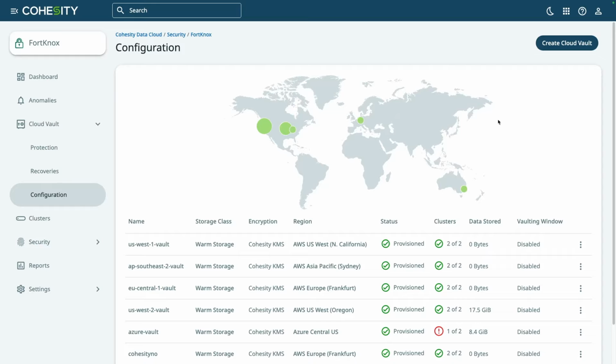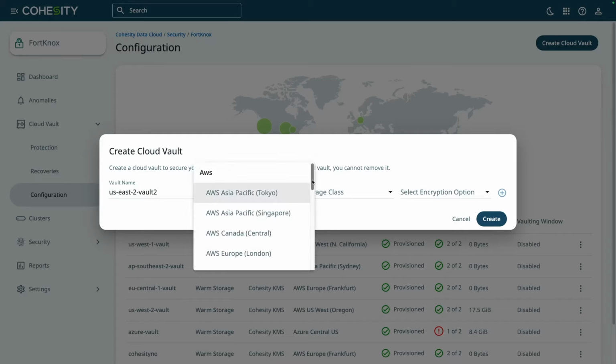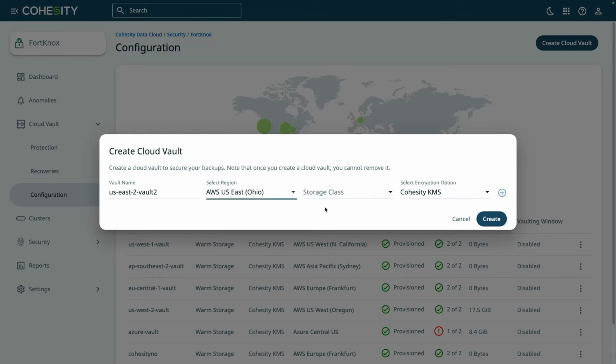But I'm going to quickly walk you through how quickly and how simple it is to create a vault. So here, if I go to my Create Vault screen, it gives me the wizard to do it. Here, I'm going to create a region in US East 2, Vault 2. I can rename it here. And here is my dropdown. I'm going to select this, I'm going to do Ohio. So that selects my region, and now the storage class. So depending on how I deploy this, I can do a warm, which is in S3 IA, or cold in Glacier. So in this instance, I'm going to do cold.